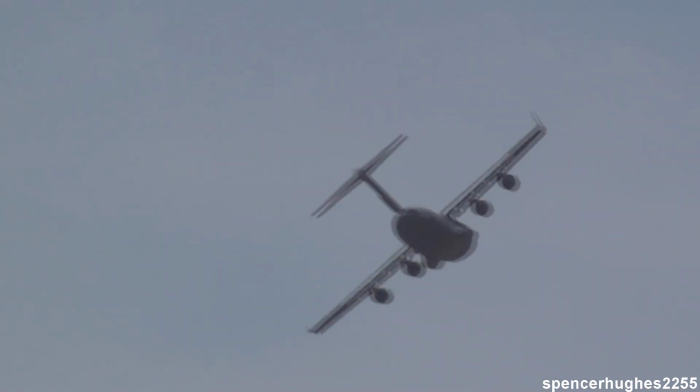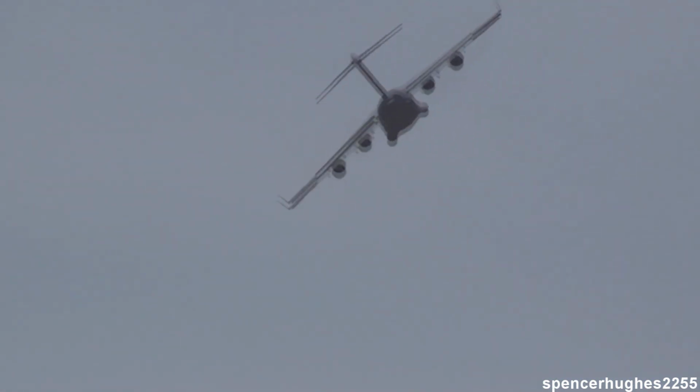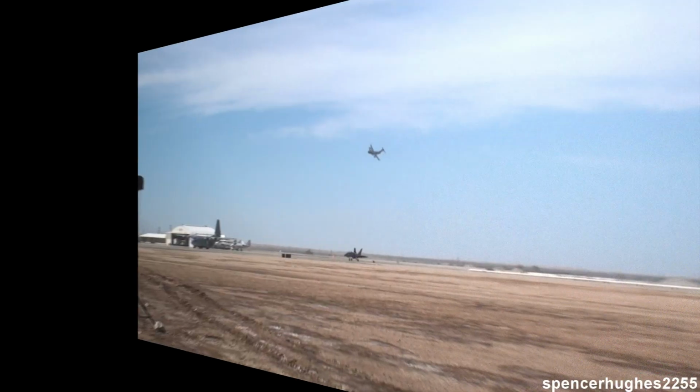What does all that mean? Ladies and gentlemen, we don't have cables and rods and pulleys in that aircraft control system.